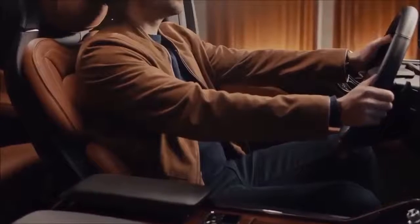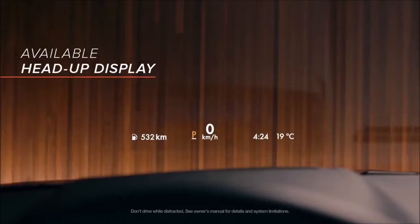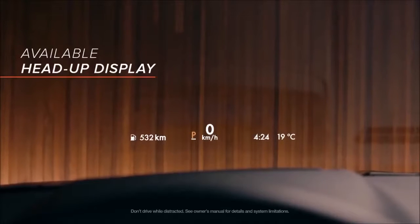When you're cruising at top speed, staying responsive means keeping your eyes on the road. That's why head-up display gives you your speed, cruise control settings, and more directly ahead of you.